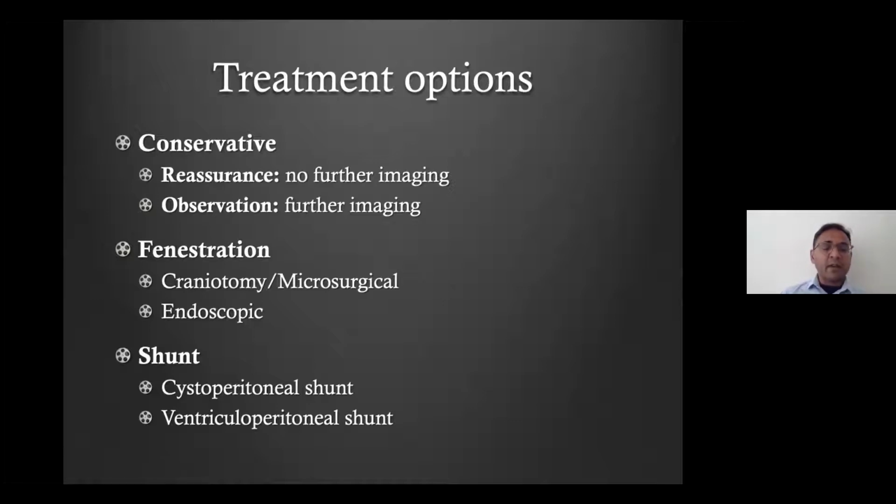So if we decide to treat them, then the fenestration really is the main goal, and that can be done via craniotomy and microsurgically or endoscopically. Placement of a shunt in these particular cases is something that is done quite routinely, either cystoperitoneal or ventriculoperitoneal shunts, like I said, depending on whether patients present mostly with raised ICP or hindbrain compression.